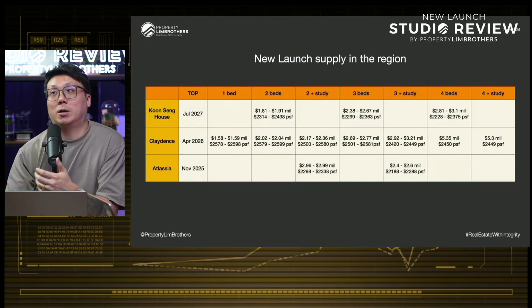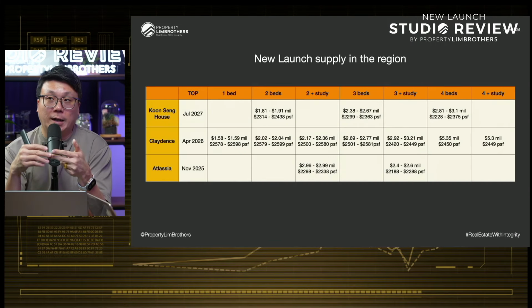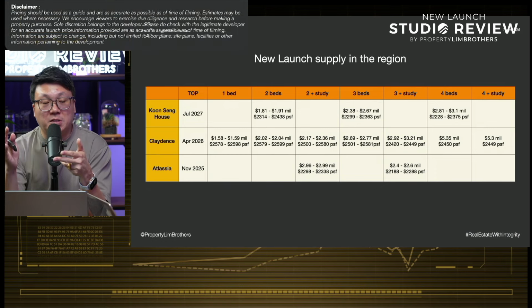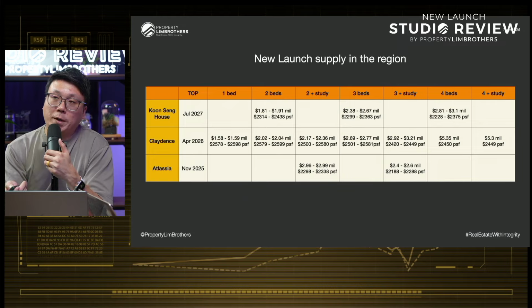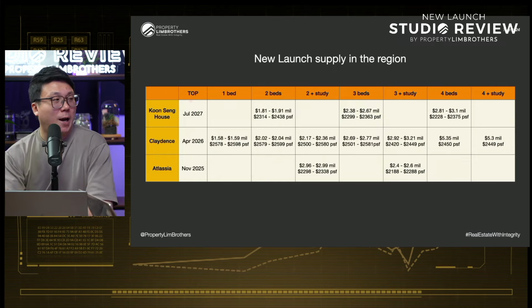So this is what we're comparing to the new launches in that Koon Seng area, Steel Road area. In that particular area, we do get two new launches so far. Cladens is one of them, which is at the main Steel Road. Mm. And you have Alessia, which is at Joo Chiat Lane, if I'm not wrong. Mm. Yeah, correct. In terms of the TOP dates, this is a bit different because this will be the earliest one, whereas Koon Seng is estimated to be around July 2027.